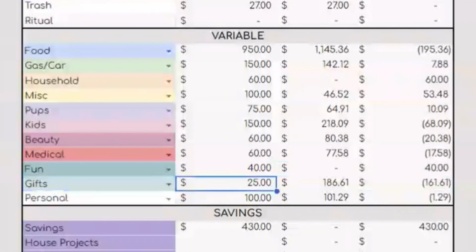Gifts, I budgeted 25, and this is where I went severely wrong because I didn't realize that we were going to have baby showers back in July when I was creating this monthly budget. At the beginning of August, I started getting all these invites to baby showers. And in fact, pulling up my calendar, I actually received the invites in August, and the baby showers were in August. So just not a lot of time to really budget for it. Anyway, I spent $186.61, and this was all on baby shower things. So I'm over budget there by $161.61.